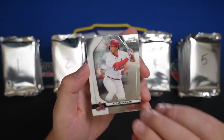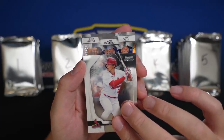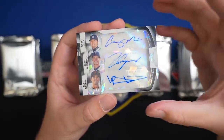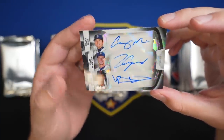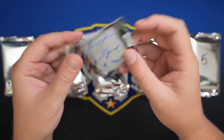Wow, Joe! I mean, a triple? Triple auto, Black Atomic, 210. Riley Green, Matt Manning, Casey Mize. All right. That's pretty good. So we got some first pack magic for Joe Rosen.